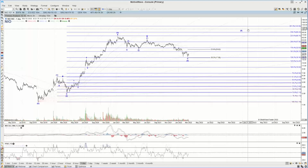My concern on this chart is that the fourth wave has dragged out longer than ideal, just from a duration standpoint, not from a fib standpoint. 382 retrace is the most common target for wave 4, so it's fine within that respect.